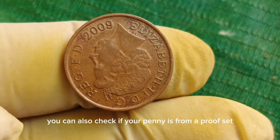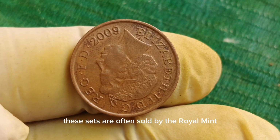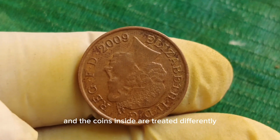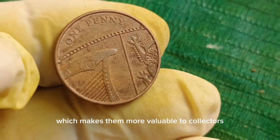You can also check if your penny is from a proof set. These sets are often sold by the Royal Mint in special packaging, and the coins inside are treated differently during production, which makes them more valuable to collectors.